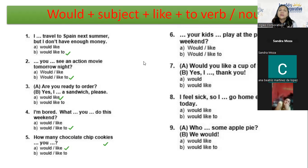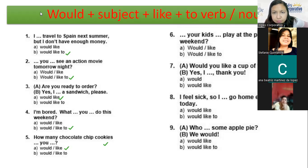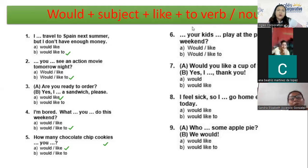Okay, number six. It's be a teacher. Yes, like. Number six. The letter B. Okay. Would your kids like to play at the park next weekend? Okay. Seven.